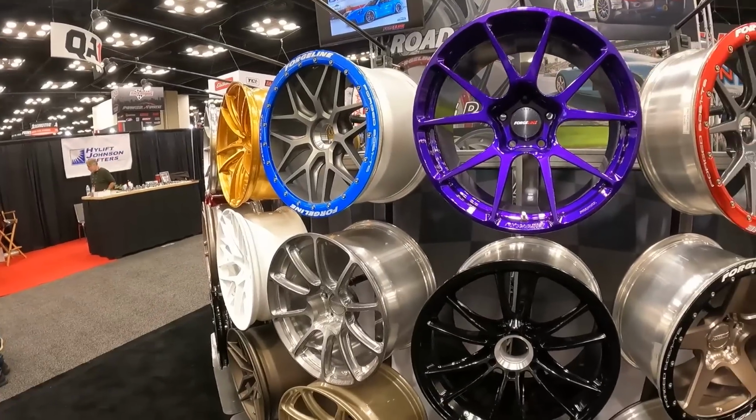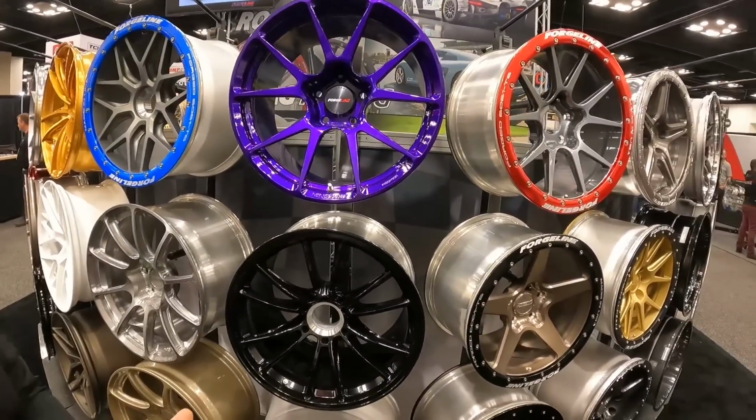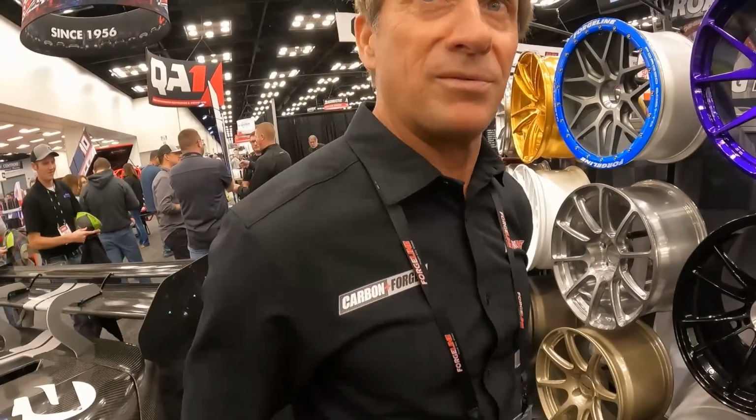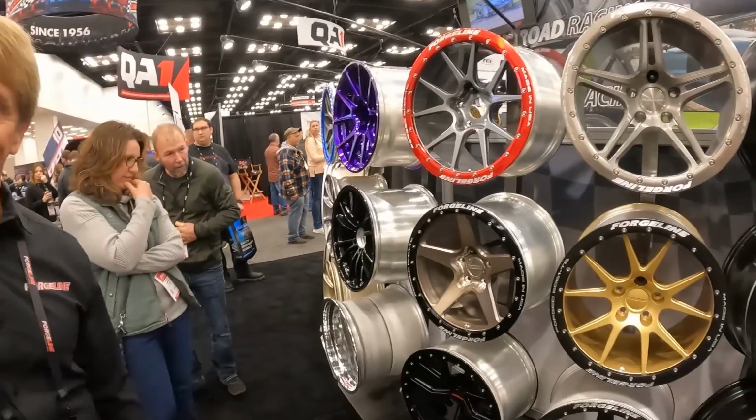Do you have any beadlock for off-roading? We are working on that. It's at test right now, and we should have off-road wheels within 90 days. Thank you for walking us through.